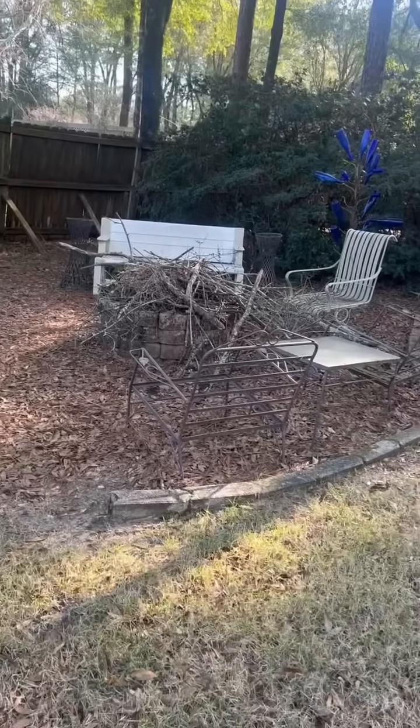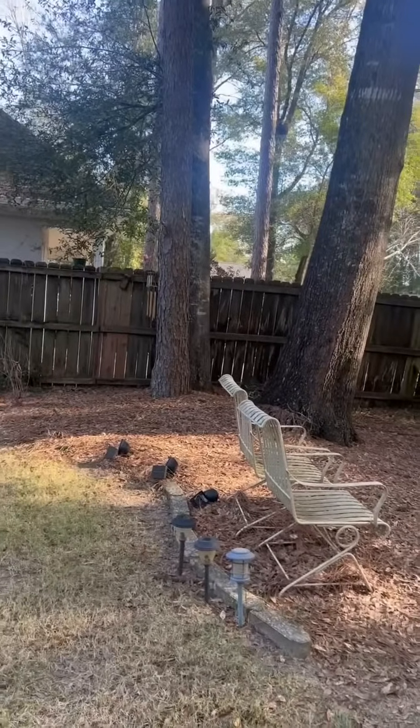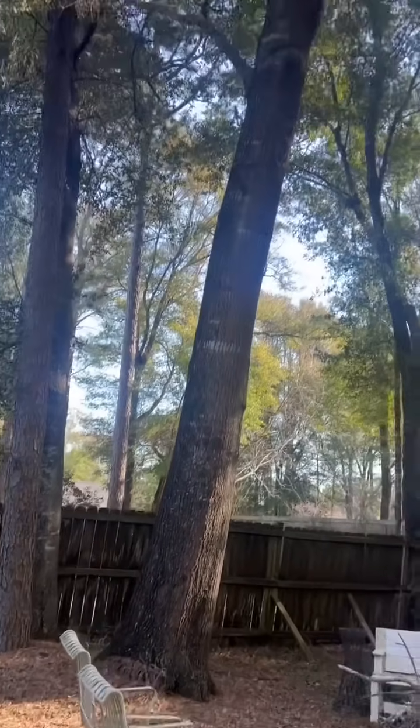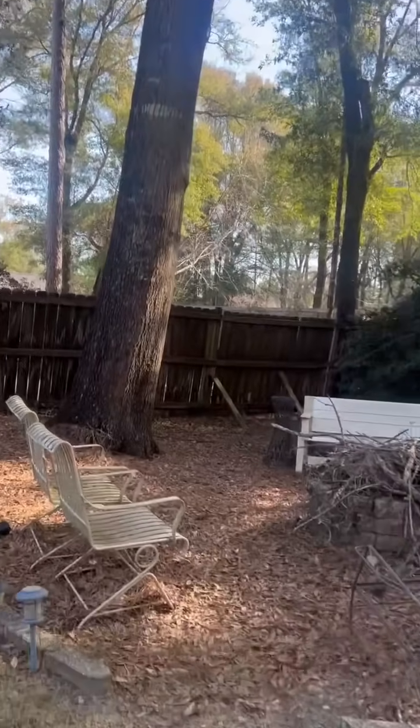Y'all, I was fixing to leave Andre's, and I just couldn't leave. The other girls couldn't either till we show you her yard. So we're going to do a yard tour. I'm going to start right here. Y'all look. All right, y'all, this is her sitting area. Fire pit area. She's got big, look at that tree. Big oak trees and stuff in the yard.